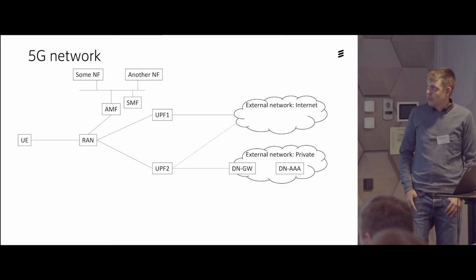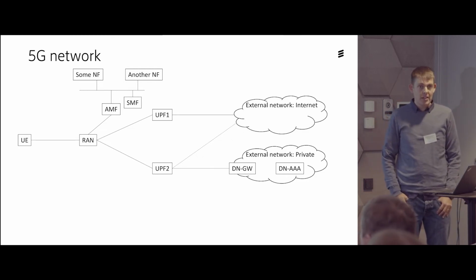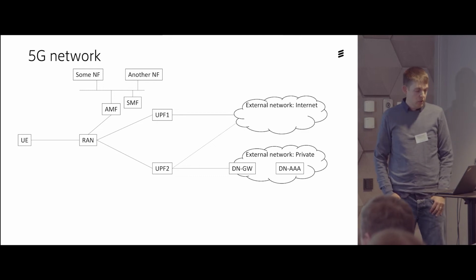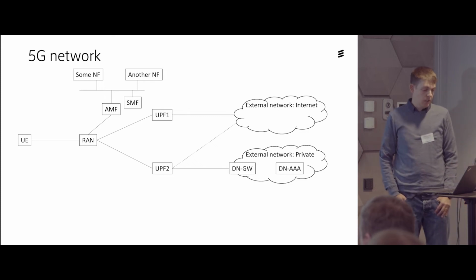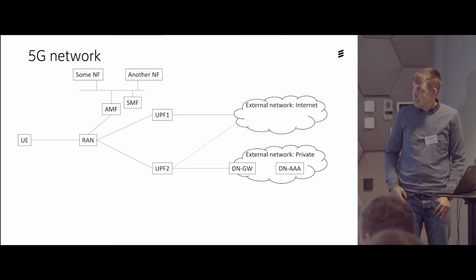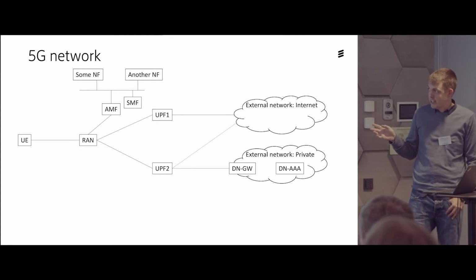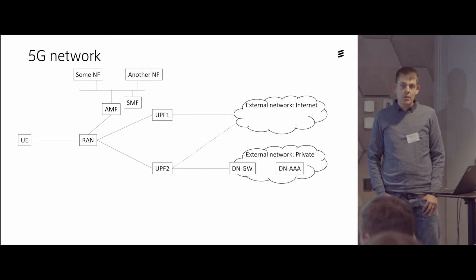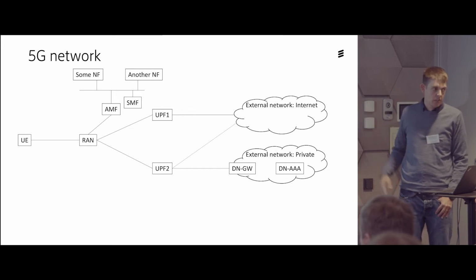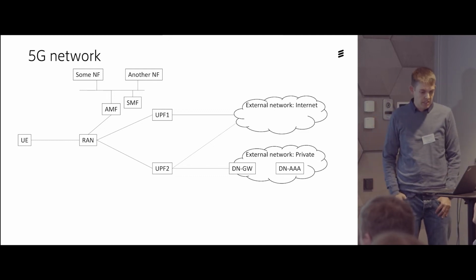So first, a quick look at the 5G network. On the left-hand side, we have the UE, which is basically the end device, for example, your mobile phone. It connects via the radio access network, the RAN, to the 5G core network. In the core network, there are so-called network functions. Here are some of them, but there are a bunch of them, and they are not really very relevant in this presentation. The important one here is the UPF, the user plane function. It acts like a gateway between the core network and some external data network. You can connect to some public network like the internet, or you can also connect to private networks, for example, an enterprise network.